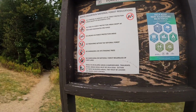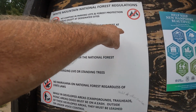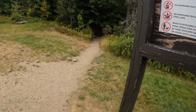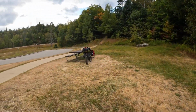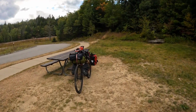Yeah, they're always nice, these forest protection areas, except as provided, blah blah blah. They'll all say get off the trail a quarter mile. Everything, even the drones, a quarter mile off the trail and off the road, and then you're free to build fires and camp and whatnot.